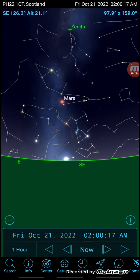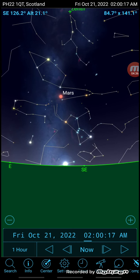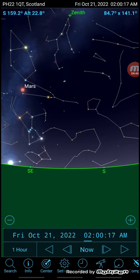So that is the Orionids meteor shower peaking on the late evening of the 20th of October into the small hours of the 21st of October.